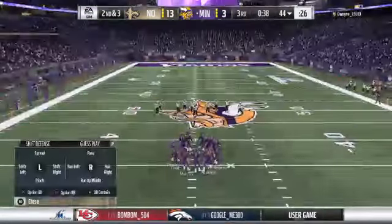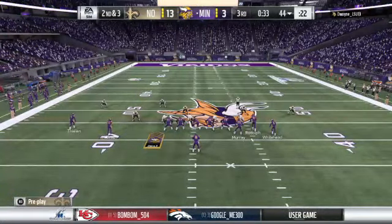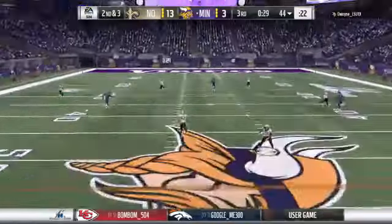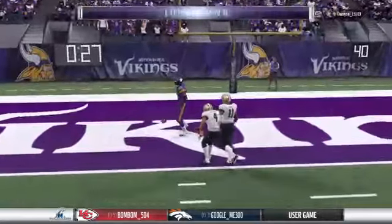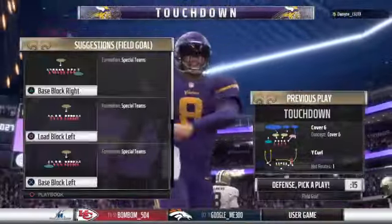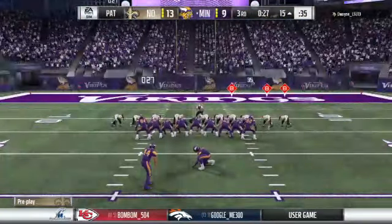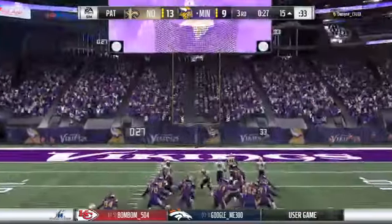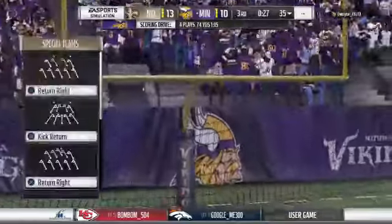And after the play on the ground, that brings up 2nd down here. From the gun, Bradford throwing deep for Murray. And at the 7-yard line, the catch is made. And he'll get into the end zone. Touchdown, Minnesota. Latavius Murray, 56 yards. And the Vikings are able to make this a close game again. And his kick is right through.